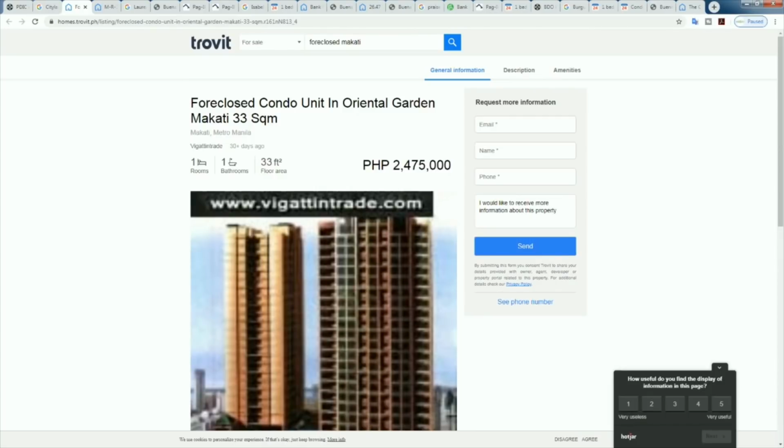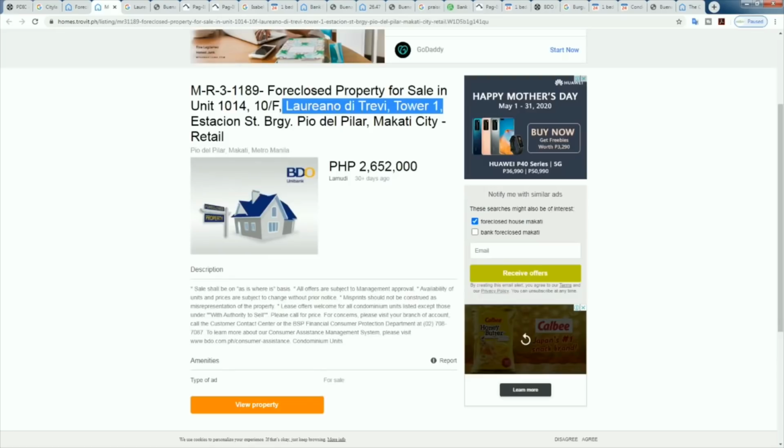But anyway, look, 2.4 million is roughly just under $50,000. It's about 48 something thousand dollars at the moment based on the current exchange. It's a 33 square meter unit. So if we go 2.475 million divided by 33 square meters, ignore the feet, that is wrong. It's in square meters. So it's 75,000 peso per square meter.